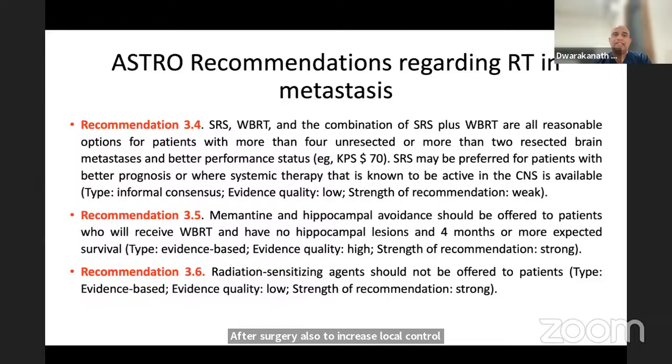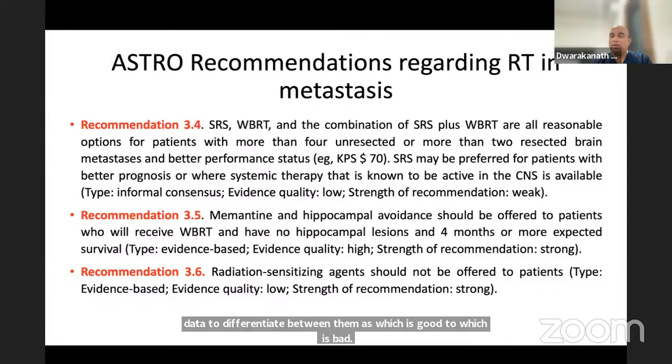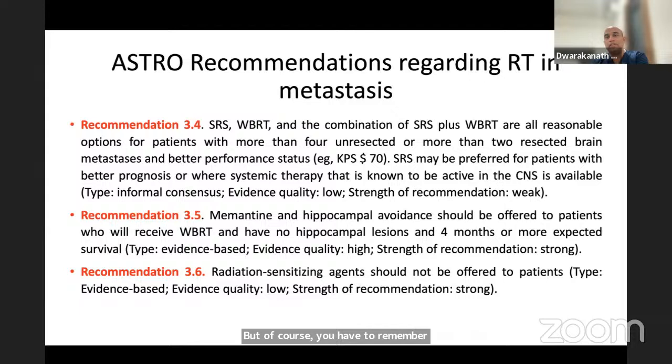For greater than 4 metastases, SRS, WBRT, or a combination of all are reasonable options. There's no hard data to differentiate between them as to which is good and which is bad. But of course, you have to remember that WBRT has a higher incidence of neurocognitive decline, though that has come down with hippocampal sparing techniques. Again, if you're using whole brain radiotherapy, you should use memantine and hippocampal avoidance, especially if the expected survival is long. And there is no evidence to support the use of radiation sensitizing agents in these patients.